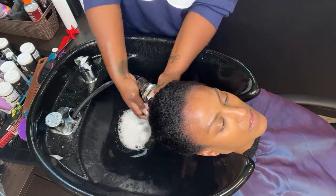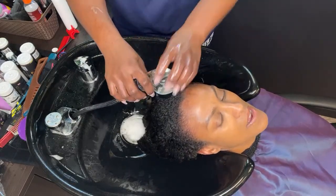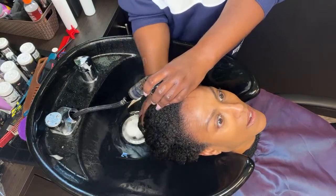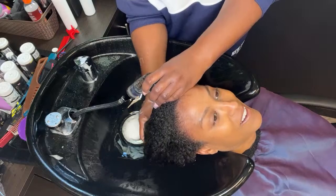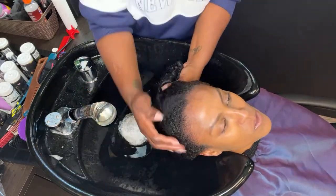Just the density of his hair. Like, I twisted his friend's hair. I finished his hair in like an hour. He's like, how is that possible? I said, he has a quarter of the hair you have. Or maybe way less. I don't know. I said, to blow dry, it took 2 minutes.